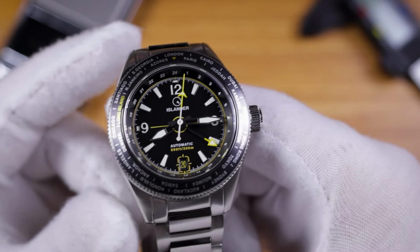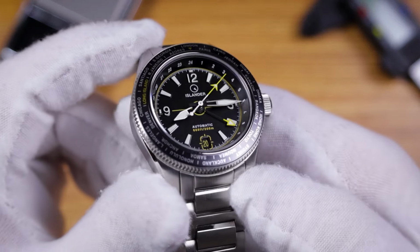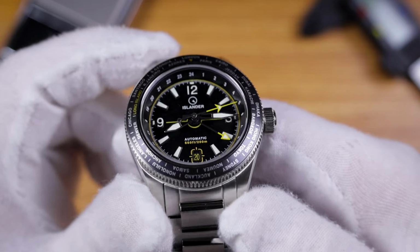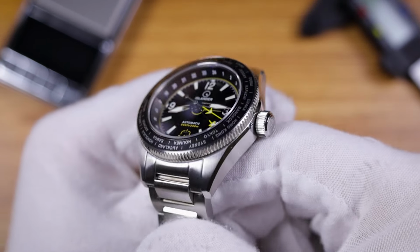I really like the strong aviation theme and the sense of depth this dial has. The proportions, placement of the text, and the use of color all come together nicely, in my opinion. The crystal is a flat sapphire with inner AR coating that does a respectable job of reducing glare.